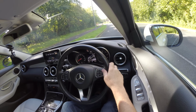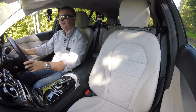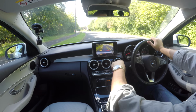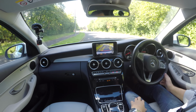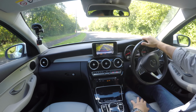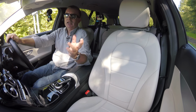If I put it in reverse here, there you go, you've got the like rugby goalpost. Turn the steering wheel, that shows you where you're going to go. That's it, I'll finish the test drive here.